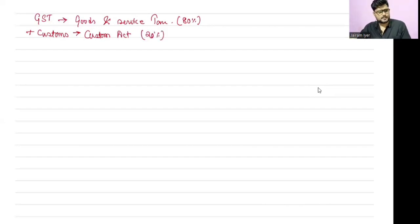The Customs part in your syllabus is very easy. Very simple things are there, and it's scoring as well. It will help you to score bigger, and it will help you to crack the exam. That is the minimum 40 that is needed.